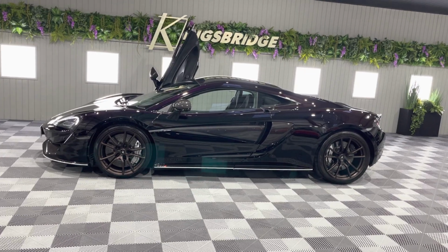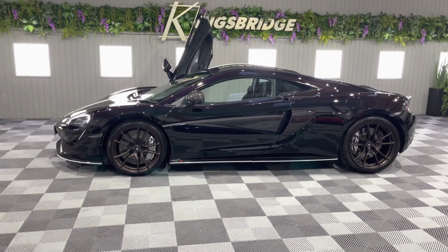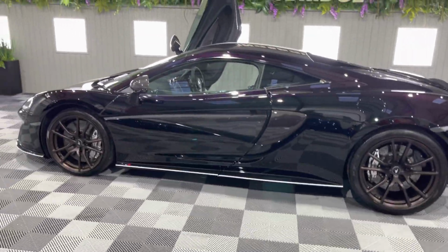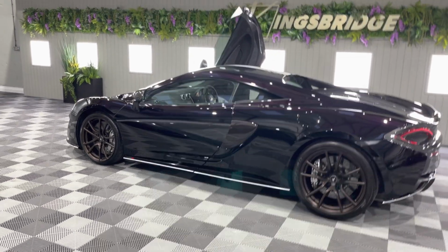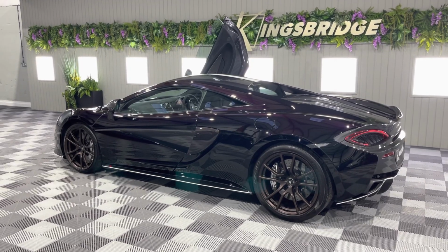In fact, we offer international delivery to anywhere in the world. And of course, the car's got the balance of the McLaren warranty. It's got a full McLaren history. It's, from memory, McLaren owned it and then one private owner, and that's pretty much it. So yeah, I think that sums everything up.